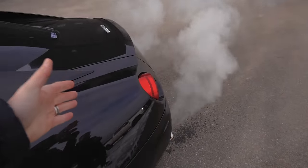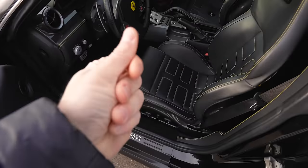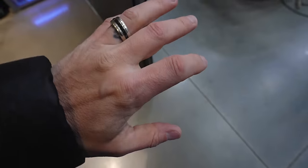Not bad for just what we got straight off the trailer. Whew, holy crap. We'll be right back after this short hand warming break. Ooh, my hands are frozen, bro. It is so cold right now. Damn. These little jackets just don't cut it.